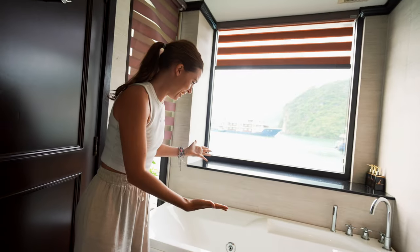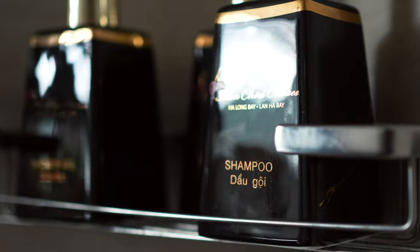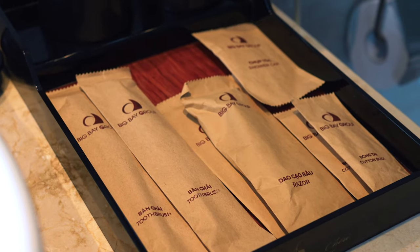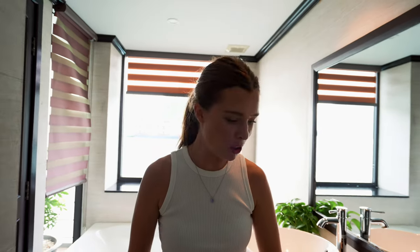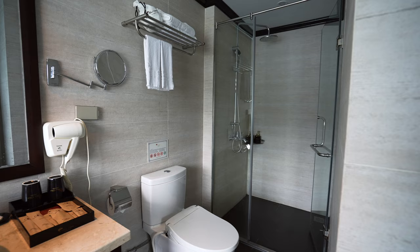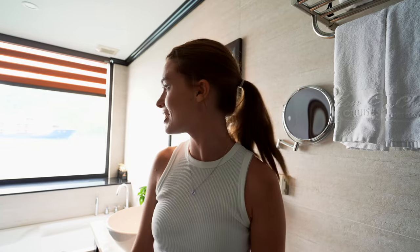It's got a bathtub and it's got jets. Oh my word. And they give you shower gel, shampoo and conditioner, all sorts of stuff. Razors, toothbrush, cotton buds, shower cap, hair dryer. We've got a mirror to do our makeup. I don't even know what that is. We've got beautiful towels, a beautiful toilet with a built-in bum gun. That's when you know it's luxury, guys. And then an awesome shower, actually really, really big, and some more shampoo, conditioner and stuff there.